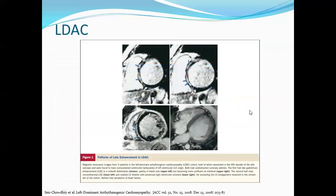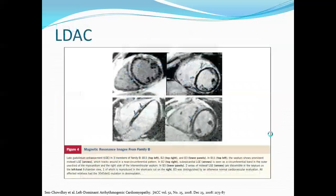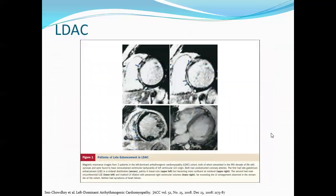Here you can see this circumferential late gadolinium enhancement. You see this brightness in the middle of the wall, and then here you can see it actually all around the wall. And this is your left-sided ARVC. So without it, when you look at an echo, this is going to look like dilated cardiomyopathy or cardiomyopathy of otherwise unknown etiology. This is where MRI really plays into effect, because you can actually delineate the hyperenhanced areas.